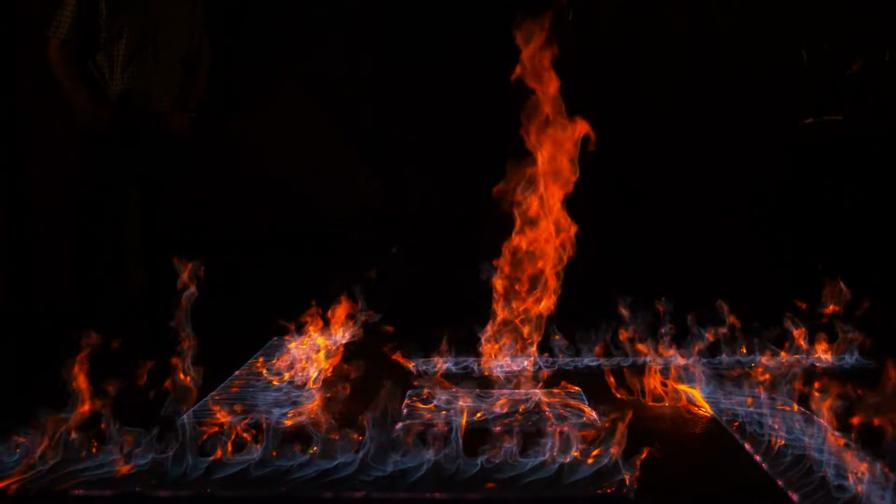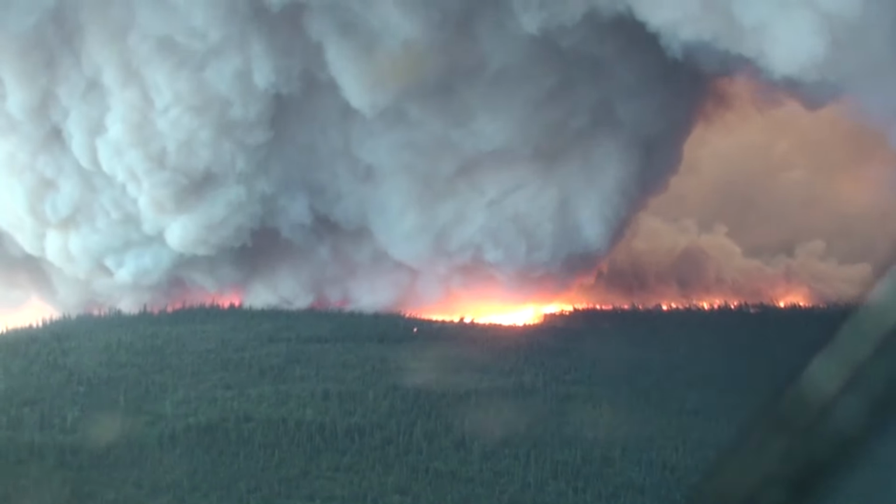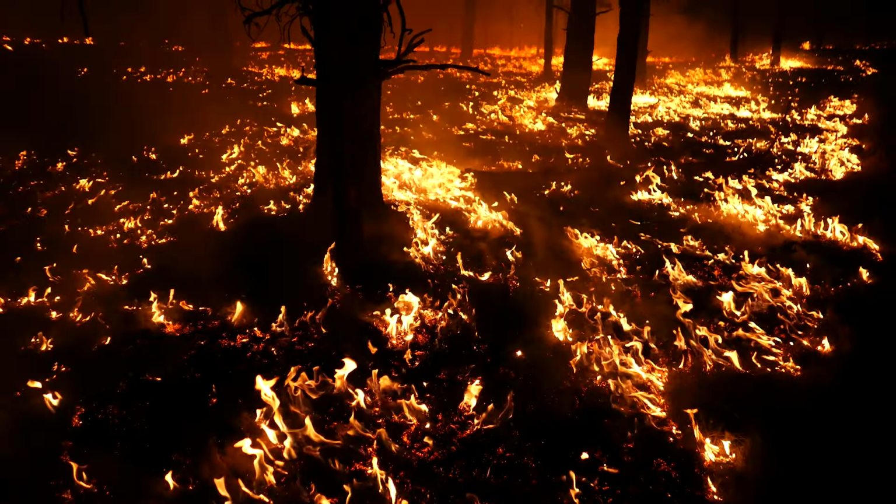A vortex refers to something spinning around an axis. In the wildland fire arena, vortices like fire whirls are almost always observed along flaming fronts, whether at ground or landscape scale.